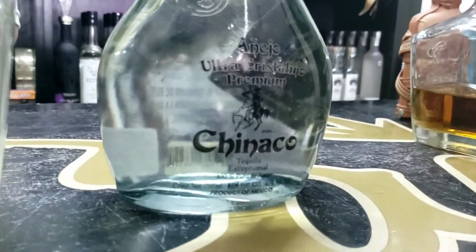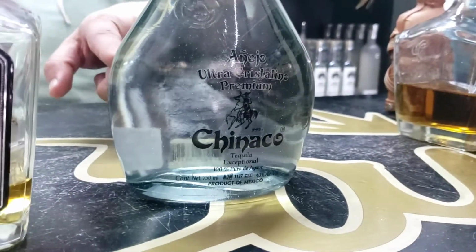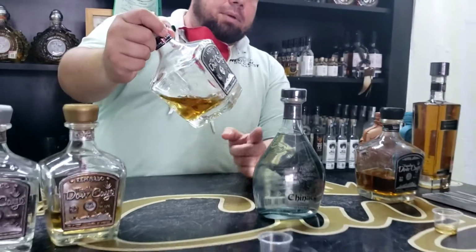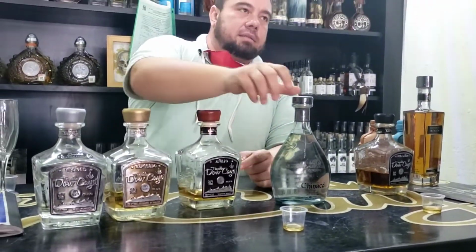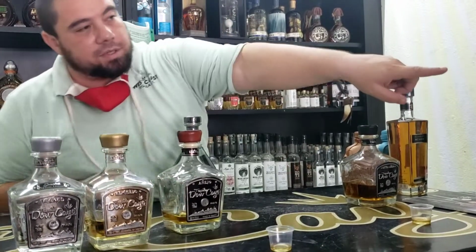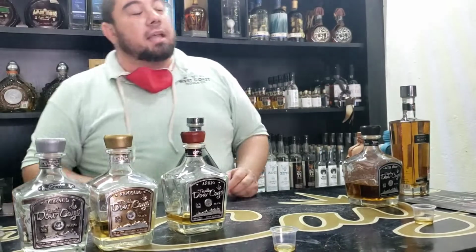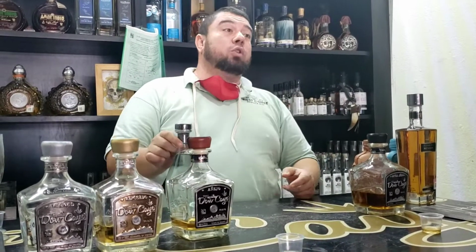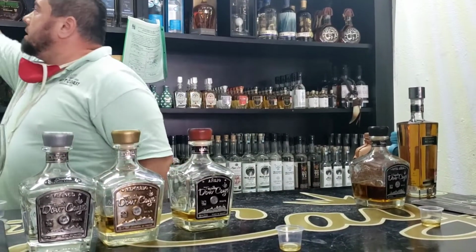Chinaco, I've heard of it. So that's what they do. This is a cristalino, but this is añejo. It should have been this color, but they further processed it. Iconos de Mexico makes a badass cristalino, the one square bottle with the rooster. For commercial cristalinos, the 1800 is way better than the Julio 7. Highly recommend the 1800 cristalino.